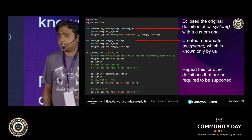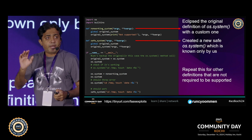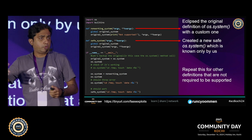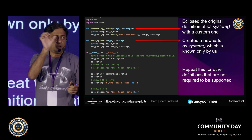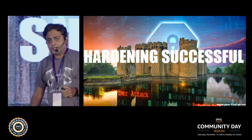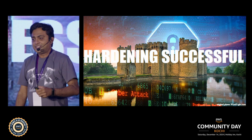So these are some of the ways that you can actually use, and you can repeat it for any number of things. And mind you, this is only for Python, okay? For Go, C++, and all the other languages, there could be other techniques. I'm not familiar with them, but there are other ways that you can use to mask your existing function. So with that, the hardening is successful. You can see that the castle is looking much better right now, right?